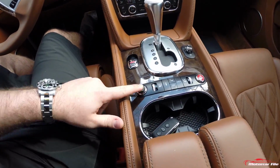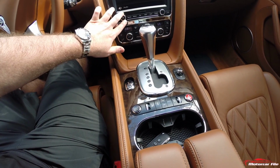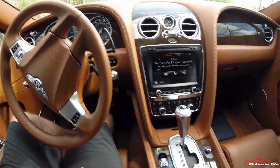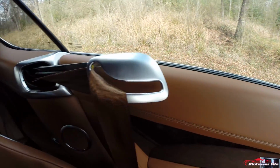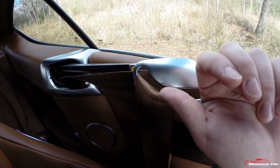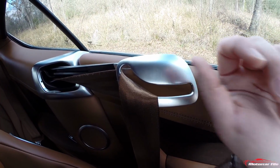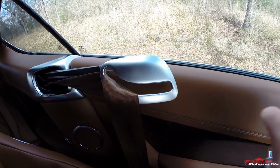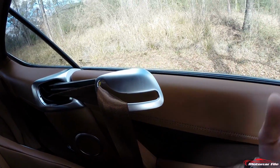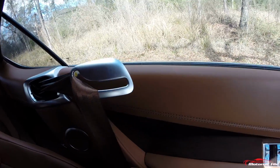hold the brake, and push start. When the car initially starts for the first time, you do have this seat belt extension that extends out, and everything, all the metal accented features on the interior have this gorgeous satin finish to them, which I really love. And in a second here, if I don't put my seatbelt on, or if I did put my seatbelt on, in a certain amount of time, that will retract automatically back in.